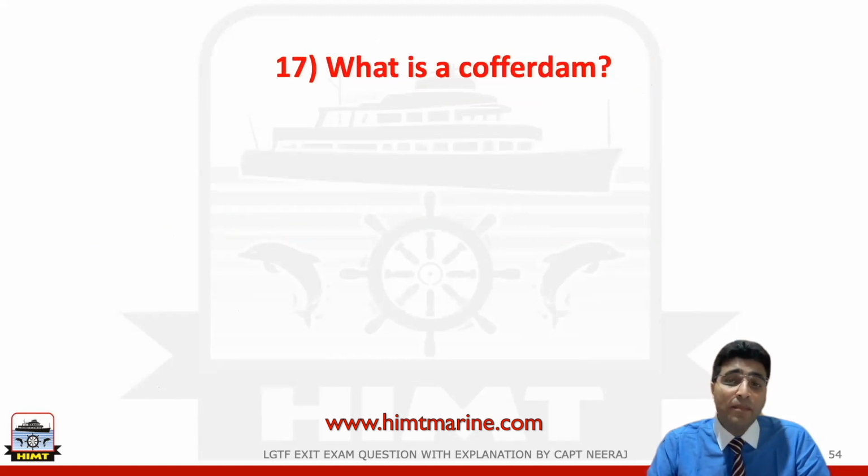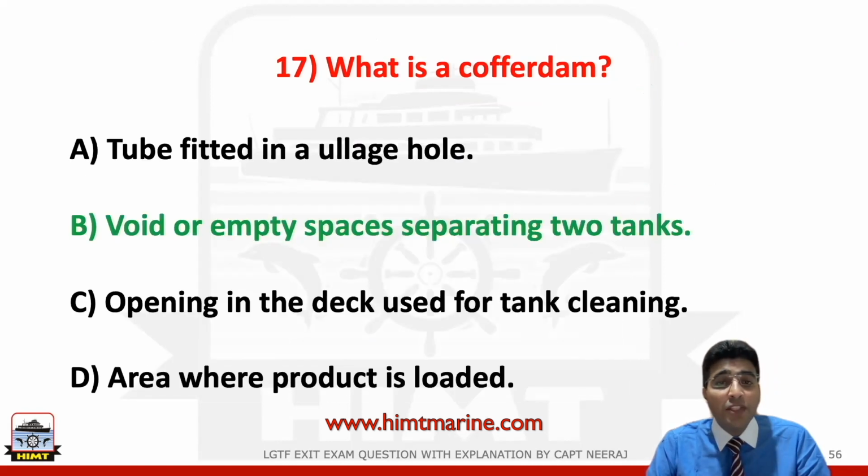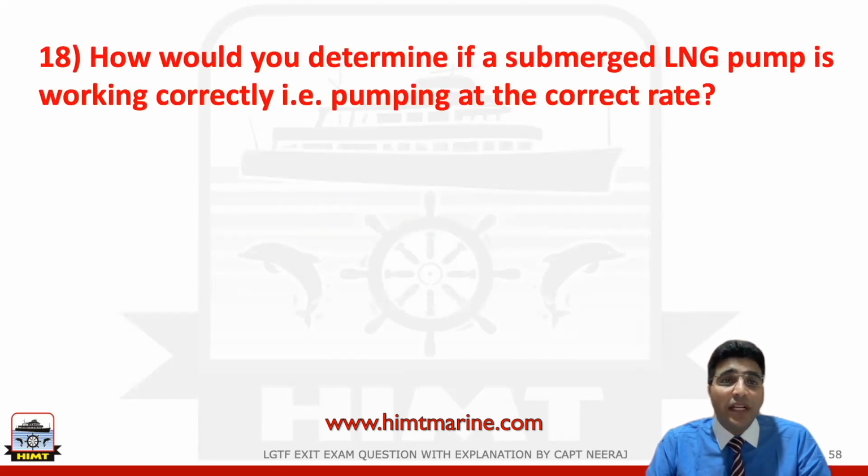What is a cofferdam? So cofferdam is basically one of the typical design characteristics of LNG ships. Basically, it is an empty space separating two cargo tanks. So among all the options given for this question, option Bravo, that is wide or empty spaces separating two cargo tanks, is the correct choice to make. Moving on to section number 4, that is cargo machinery. We'll start with question number 18.